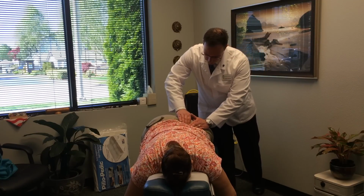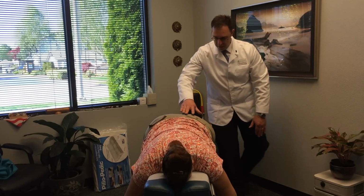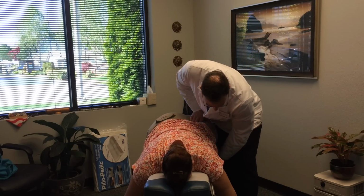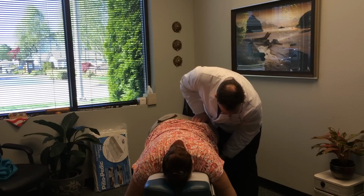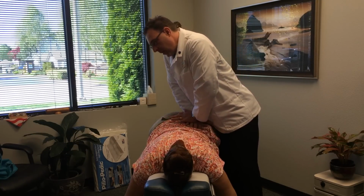Okay, so I'm going to test that joint there. Both legs are even. We're going to adjust the left SI joint right on the pelvis here.